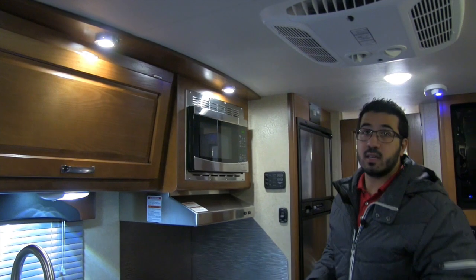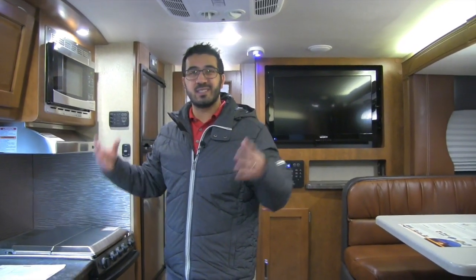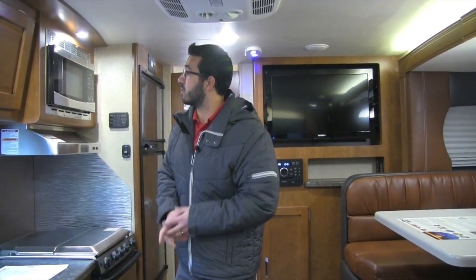Couple LED lights here as well, help brighten it up. I mean, you can take a look. They do a great job with the lights in this coach. A lot of times you're in a smaller coach like this, it seems kind of dark and dingy. Not the case in the Lance.